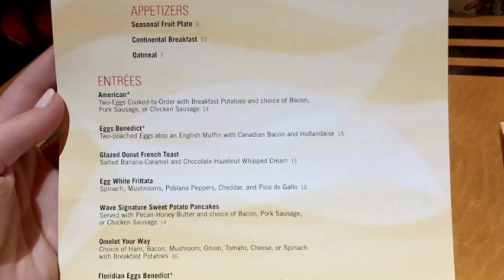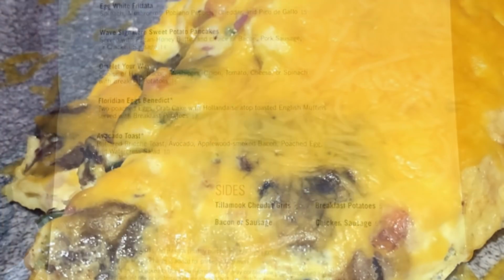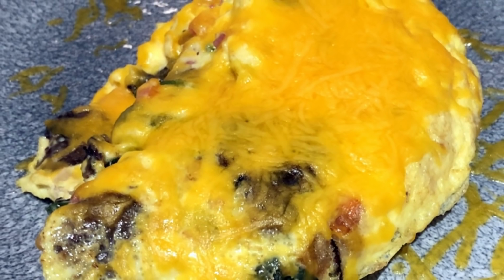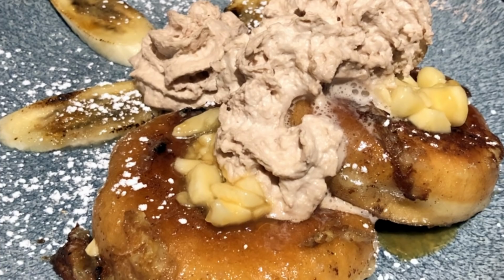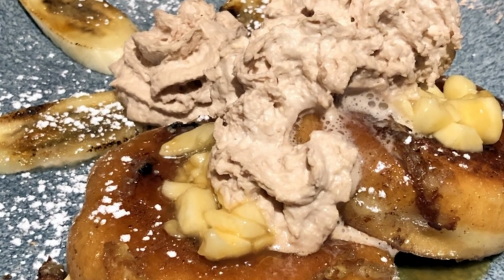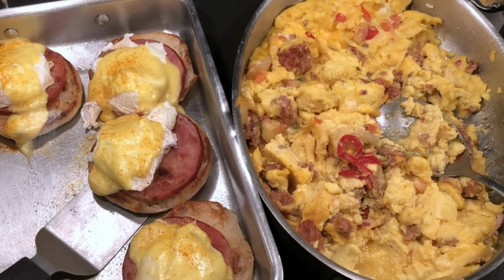There's no omelet station at the Wave, but you can place an order for one of the omelets on the a la carte menu with your chef, and you will get that for free with your buffet. At least we did, and we've seen it happen multiple times. So Disney can change that at any time, but that's always been our experience. So because there's no omelet station, you can actually get that omelet on the a la carte menu for free with the price of your buffet.